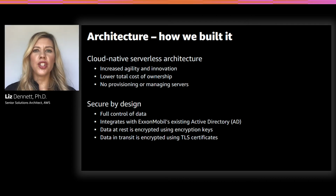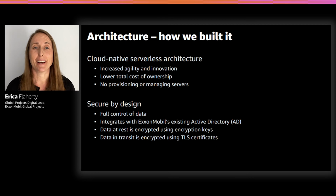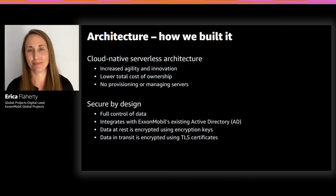Data security and operational integrity are key to delivering any cloud solution. So how did AWS meet ExxonMobil's data security and support requirements? Amazon worked really well with our solution architects to ensure that DPH met ExxonMobil's IT solution requirements. To meet our encryption requirements, ExxonMobil has full control over the data at rest and the data in transit. The data at rest is encrypted using encryption keys that we own and manage. The data in transit is encrypted using TLS certificates. API authorization using Cognito user pools via SSO is used to meet our end user authentication requirements.